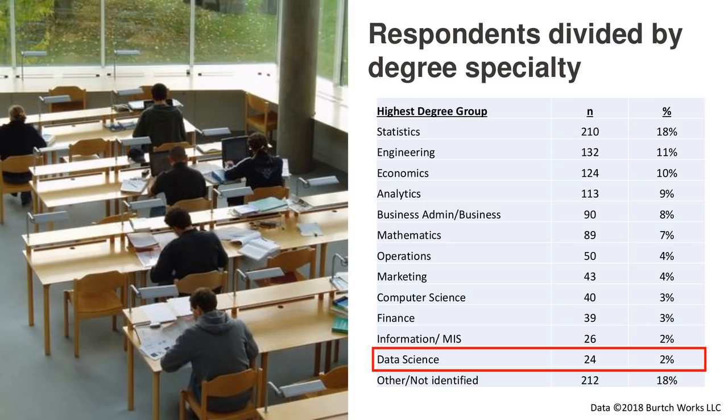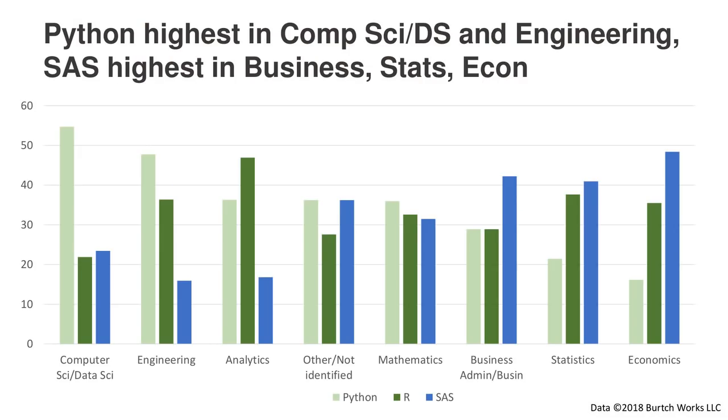Now that we understand a little bit about the distribution of these degree specialties, the key question becomes, what's the relationship between the degree specialty and the tool preference? Here we can see, ordered on the left, are preferences for Python. And so people with computer science degrees and data science degrees have the strongest preference for Python, followed by the engineering degrees. The extreme on the right are those who had stronger preferences for SAS, with R being distributed somewhere in the middle. So on the right side, you can see those with economics degrees, statistics degrees, and business administration or business degrees having the strongest preferences for R. Now, what's driving those preferences? Well, it may reflect what tools were used in school.